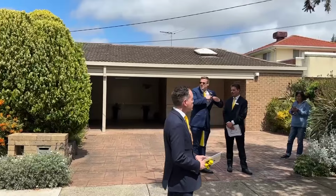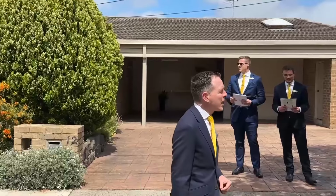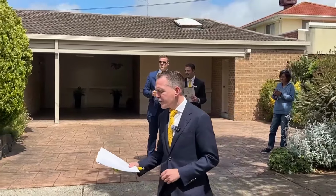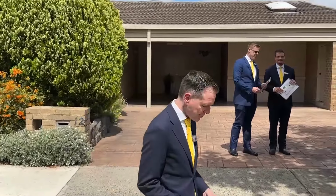The format for today's auction is fairly simple. I'm going to read through the key terms in the contract, the rules for today's auction, talk a bit about the home and the opportunity behind me here, and then I'm going to open up and call for any and all of your competitive bidding. The property we are selling is known in the contract as Lot 56 on plan 063610. It's certificate of title volume 07899, folio 140. But in plain English, it's known as 12 Rowitta Drive here in Glen Waverley.